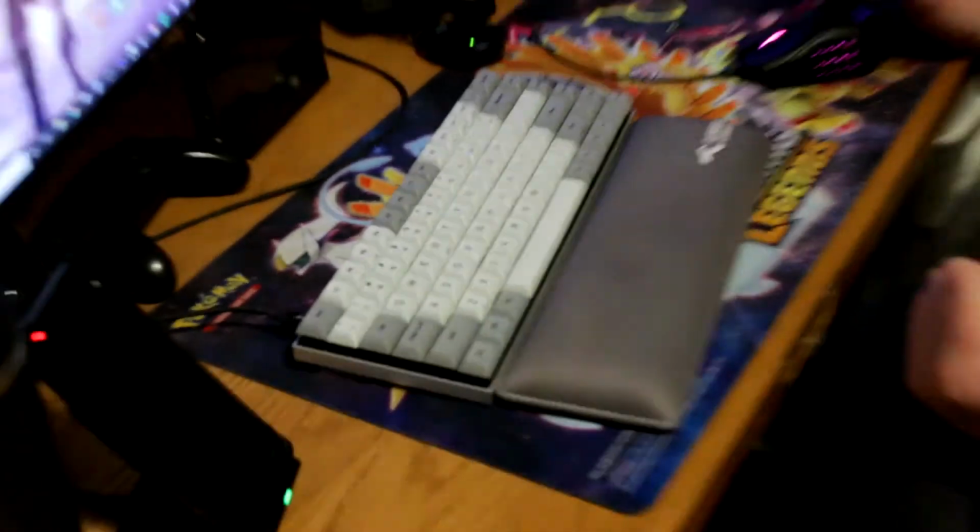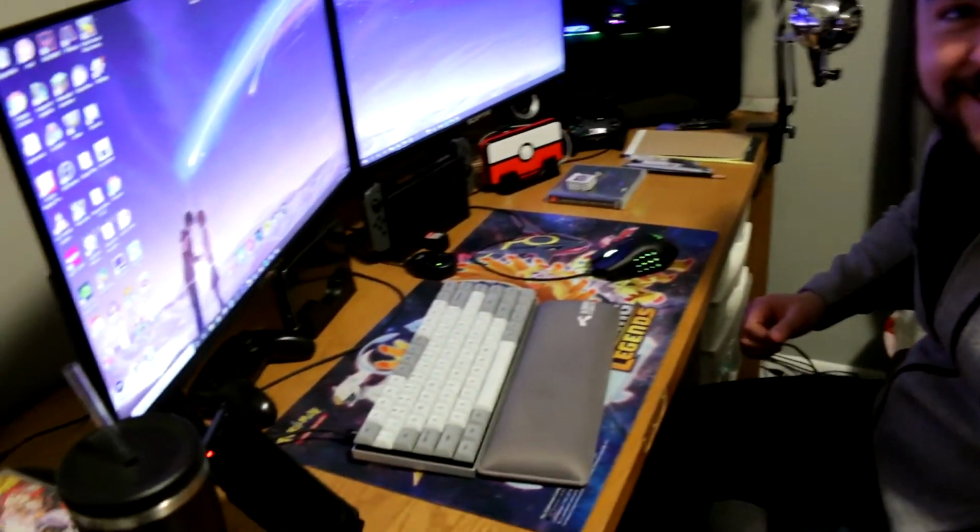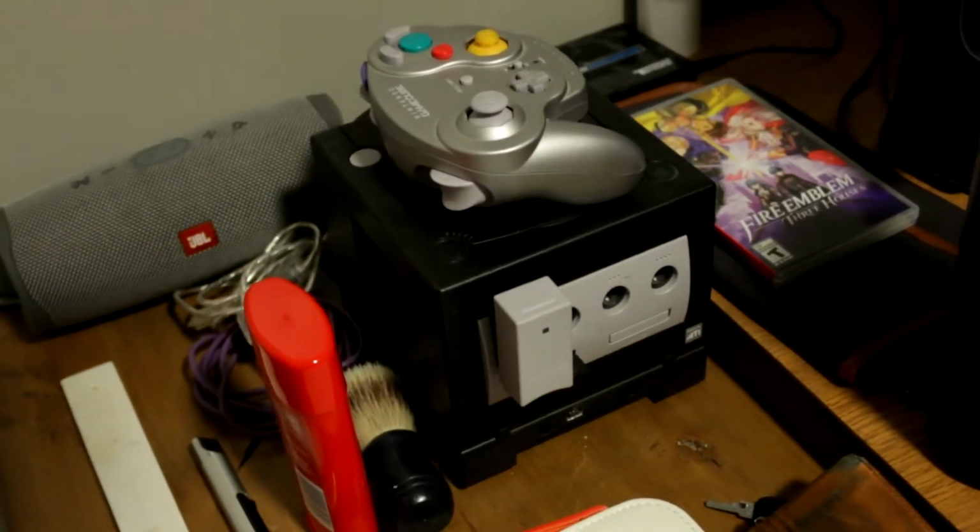So, I use this station mainly for video editing, playing games myself, and also streaming Pokemon. As you can see, I've got DS's and Switches, and there's a GameCube over there. Pretty much all ready to stream at a moment's notice.